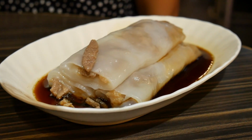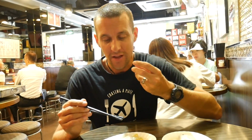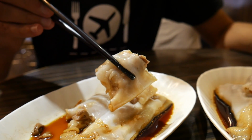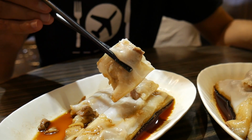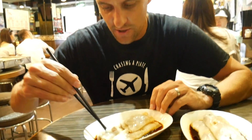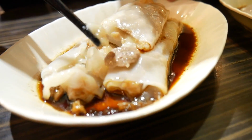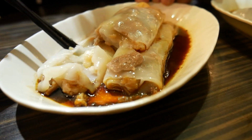The noodle roll, the rice roll, is a little bit sticky, but it's super silky at the same time. And then the liver is super tender, not chewy at all. And it has a huge hit of ginger. I'm going to rip it open so I can show you the inside. Oh, there you go, look. There's a big piece of liver in there, beautifully cooked.